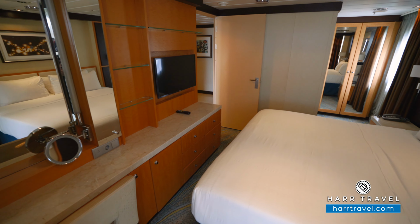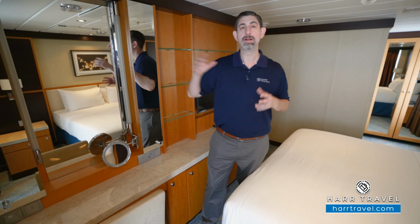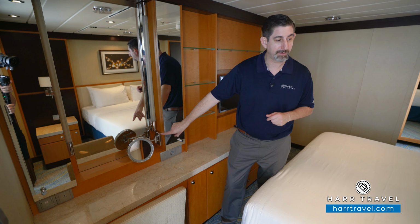Another flat panel TV in here, plenty of storage underneath with all of the drawers and shelves. You're also gonna have another large backlit mirror, another hairdryer so you can sit and get ready, two more US plugs, another European plug, and a backlit magnifying mirror.